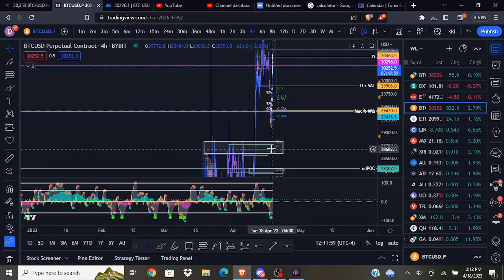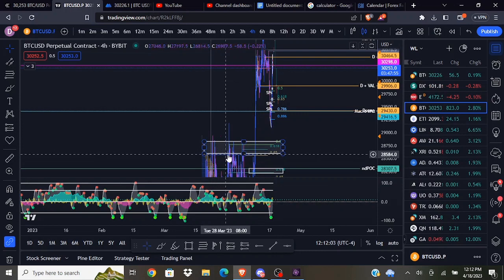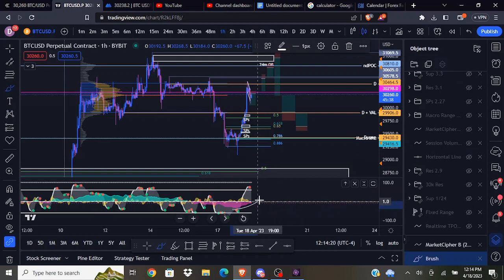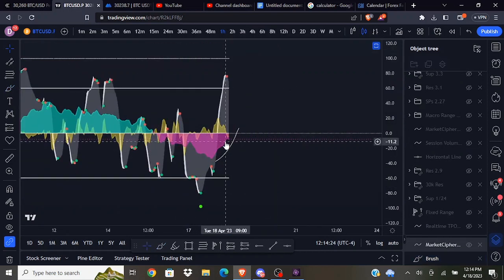I would have liked to see a move down into the golden pocket and maybe retest the value area high though. And we have now gotten a move up to the highs of this range. We have tested the value area high, and things on Market Cipher are looking pretty decent right now. The 1 hour money flow is increasing. It looks like it's starting to clip over a little bit very locally.